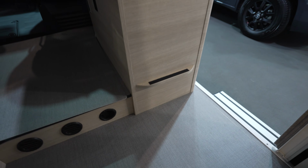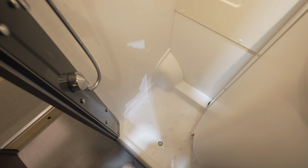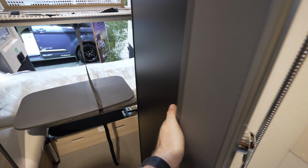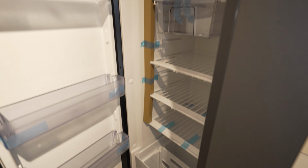Let's pick up my gimbal light and then get to this shower unit. Yep, it's actually a sink with actual cassette toilet, and then switching to this side you will get a pretty good sized shower. From this side we shall be finding the actual fridge. Yep, that for fridge.